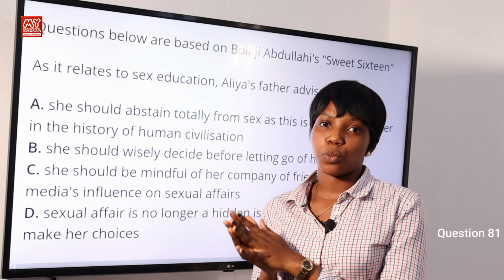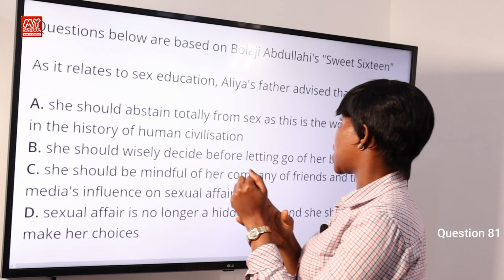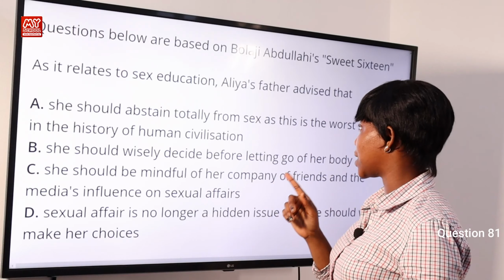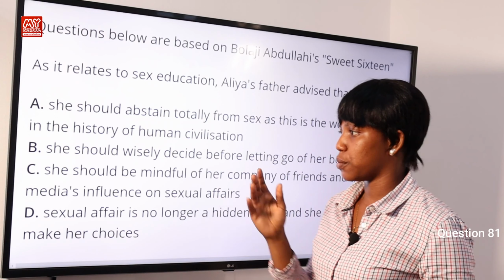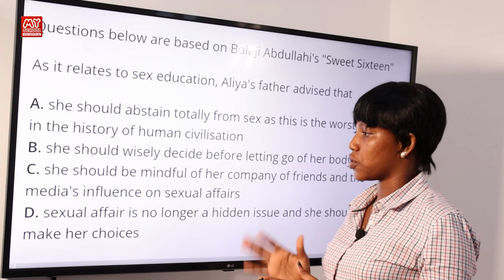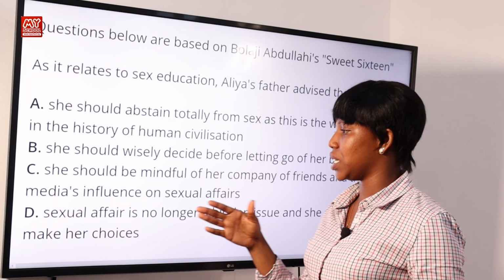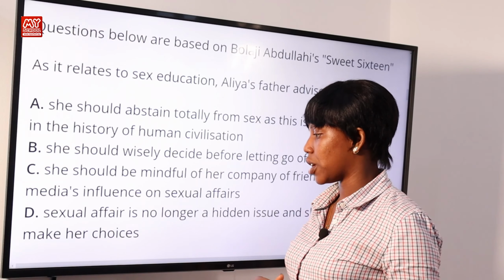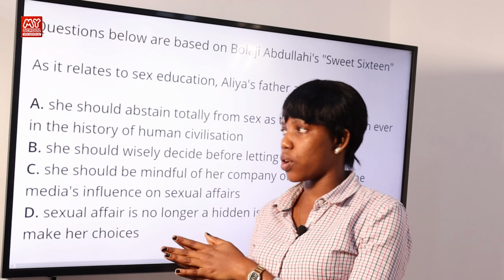Moving to question 81. As it relates to sex education, Aliyah's father advised that A, she should abstain totally from sex as this is the worst sin ever in the history of human civilization. Option B, she should wisely decide before letting go of her body. Option C, she should be mindful of her company, her friends, and the media's influence on sexual affairs. Option D, sexual affair is no longer a hidden issue and she should wisely make her choices.